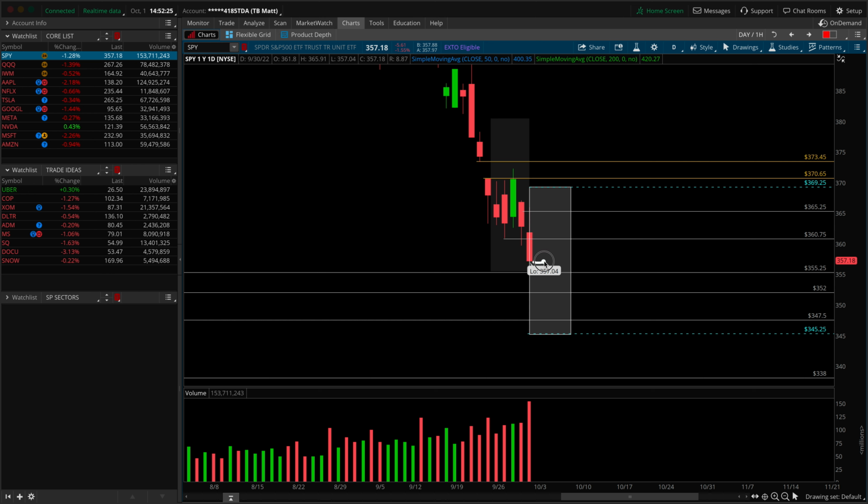Even if we get a dead cat bounce early on Monday, but all we get is the move to the back test 360.75, if you see any signs of weakness there, given that every other data point we've looked at thus far is bearish, it wouldn't be unreasonable to look for shorts with a tight stop right above the level, right? Now, why are we using a tight stop right above?